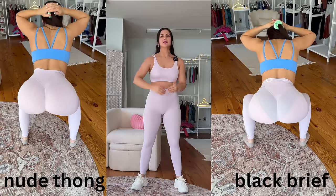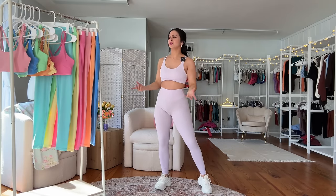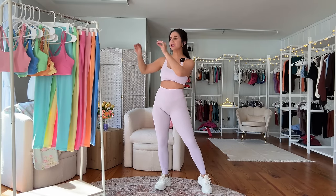I was even hesitant on picking this color because I don't really like it that much. But I picked it anyway because I wanted the full scale, the entire color palette to show you guys. Which, by the way, you're probably like, wait, girl, why only leggings? When you have these hot colors and it springs around the corner and summer, what are you doing? Where's the shorts?